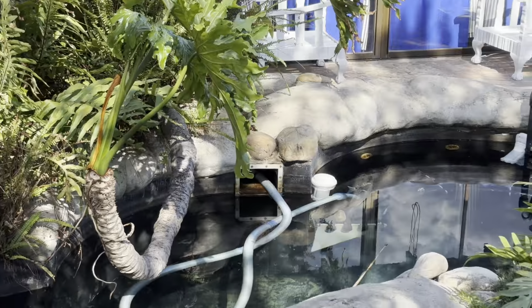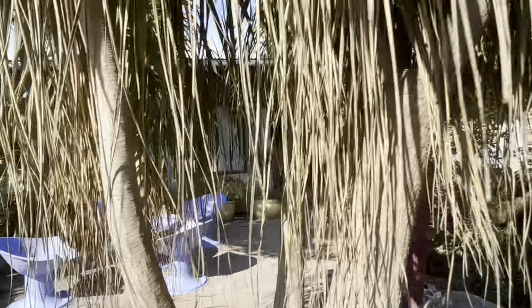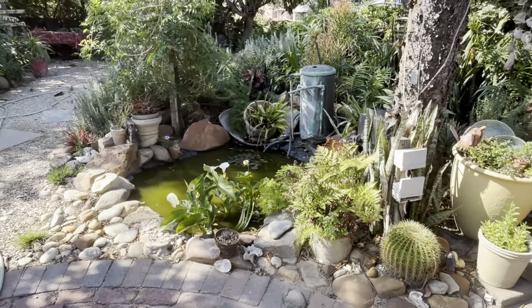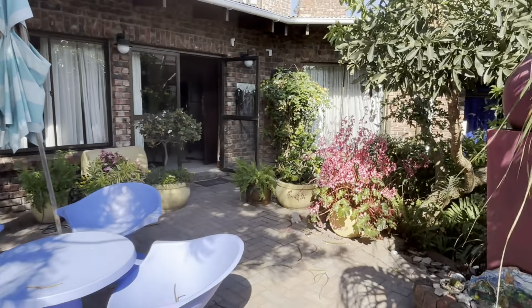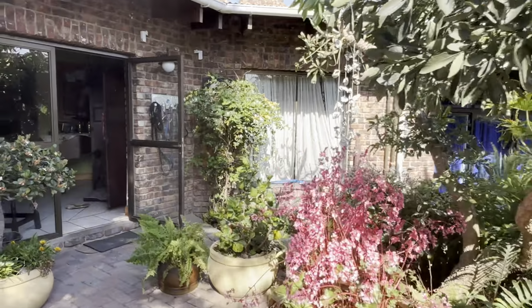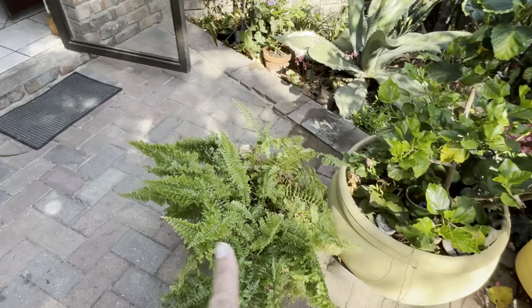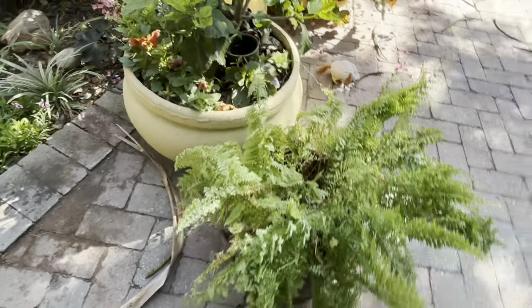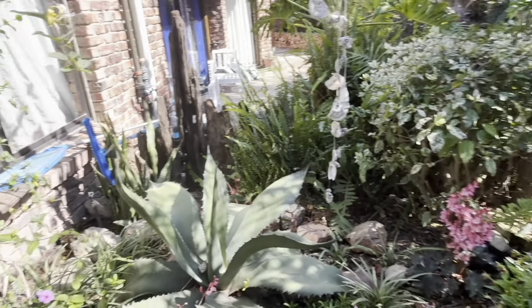Our pool that we built, everything here. As I said, we started with this house. We bought the plot and then we built it ourselves. I did all the tiling. I thought it's gonna rain. The rain came, put my beautiful fern out, and gone is the rain.